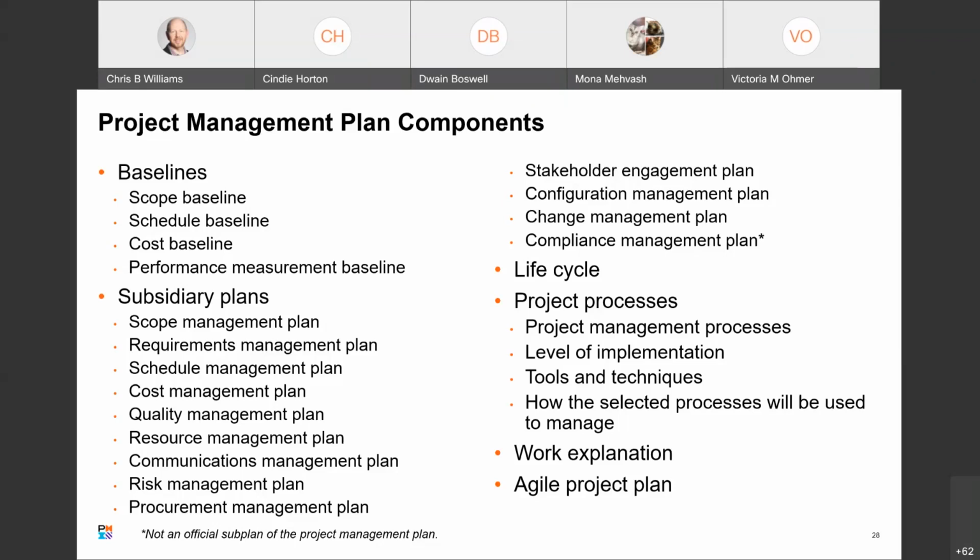And then we have work explanation, which is an explanation of how the project work will be executed to meet the project's objectives. And then the agile project plan, if it qualifies, right? For agile managed plans, the documentation on how the team will work together on the project, how they're going to manage the resources, the decisions, the timing, and other things.